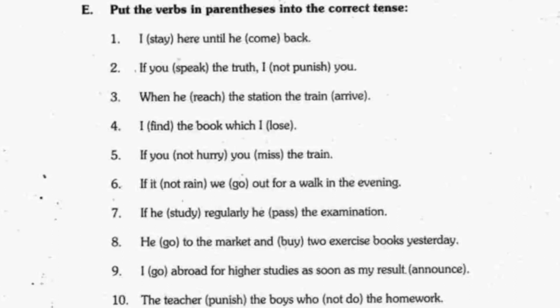As you can see here, sentence number 1, I stay here until he come back. Sentence number 2, if you speak the truth, I not punish you. Sentence number 3, when he reached the station, the train arrived. Sentence number 4, I find the book which I lose. Sentence number 5, if you not hurry, you miss the train. Sentence number 6, if it not rain, we go out for a walk in the evening. Number 7, if he study regularly, he pass the examination. Number 8, he go to the market and buy 2 exercise books yesterday. Number 9, I go abroad for higher studies as soon as my result announced. Number 10, the teacher punished the boys who not do the homework.